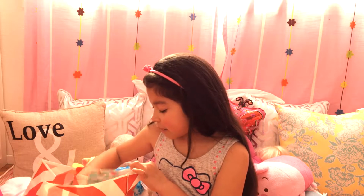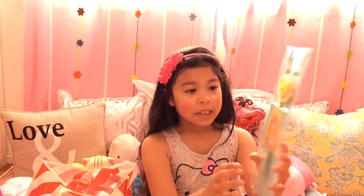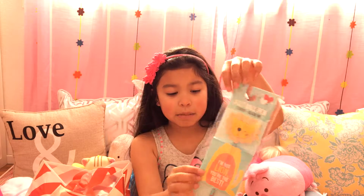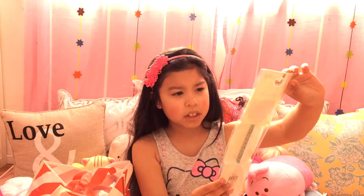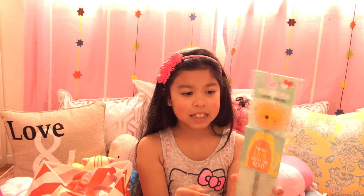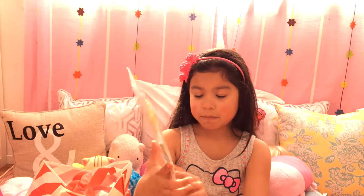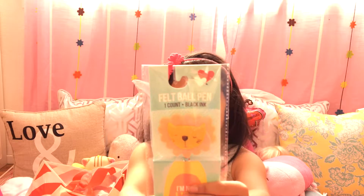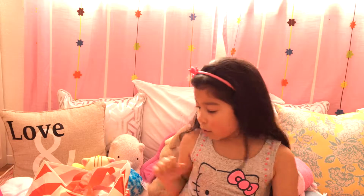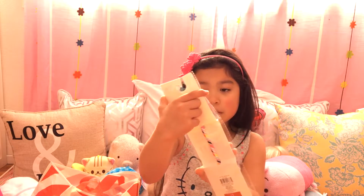Next, I got something that I could give my brother. It's this lion pencil, very long. Well, it's actually a pen. And it says, "I'm no lion, but you're the best." See, that's very cute. It's a ball pen. For my brother.